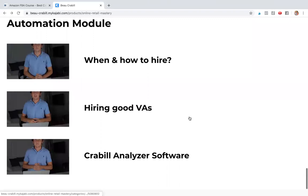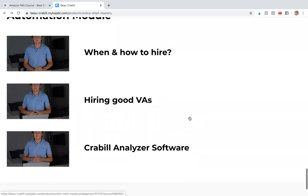Now the automation module is for when your business is going pretty good and you're scaling up. You want to learn how to hire others to do menial tasks for you. You want to get your VA, so you go to websites like onlinejobsph.com. That's a website based in the Philippines, owned by a guy from England. There you can hire virtual assistants, you pay less money, but they do an incredible, valuable job for you. That is really good when you decide to scale up your business.